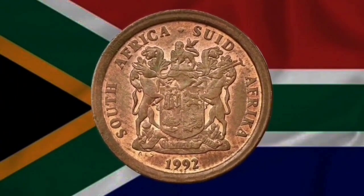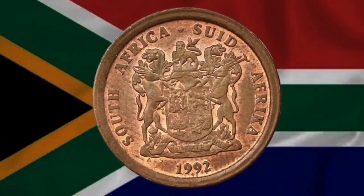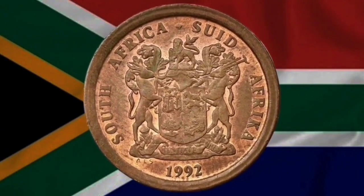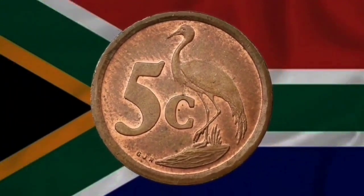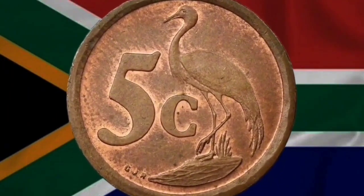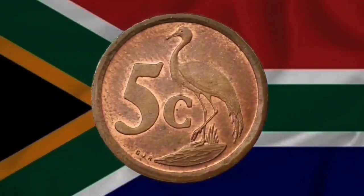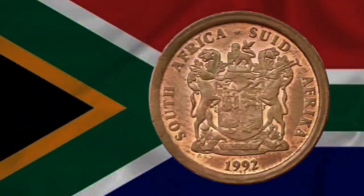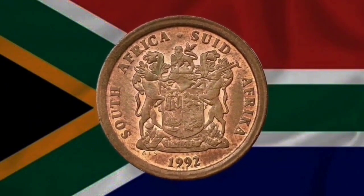If you own a 1992 5 cents South African coin, it's worth getting it professionally evaluated and graded. Collectors worldwide continue to search for this particular issue due to its backstory, design, and monetary potential. Even if you find one that isn't rare, it still makes a meaningful addition to any African or Commonwealth coin collection. If you're starting out in coin collecting, always look at the minor details: the year, the edges, the mint marks, and even slight imperfections. These small factors can mean the difference between a common coin and a historic treasure. So, whether you're a seasoned numismatist or a new collector, this is the 1992 South Africa 5 cents coin history.